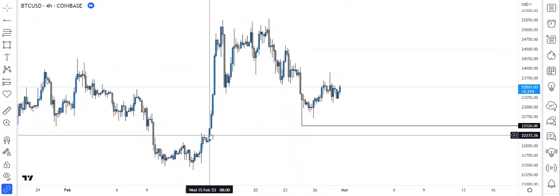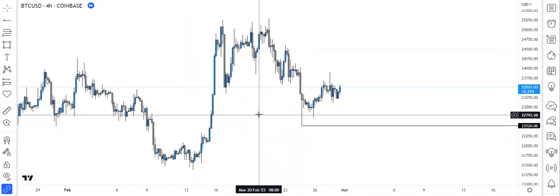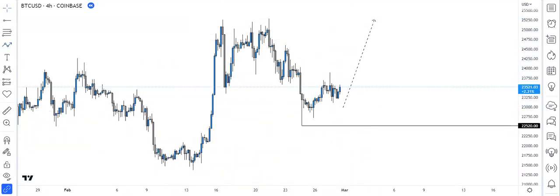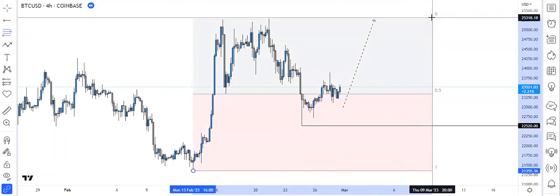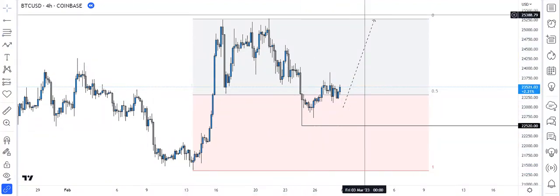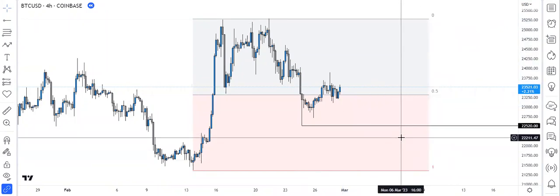There's still a little bit of inefficiency around these areas. And obviously, what you could expect is that price could just move up from here, because price has already tapped into the discounted pricing model, as you can see from this low to this high. Price already tapped into our discounted area, so price could just push up. It's definitely valid, but as I've said so many times, trading is a game of probability and try to take the most probable setup.